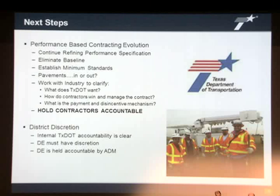District discretion, internal TxDOT accountability is clear. Ultimately, the public is going to be calling us. They're not going to be calling the contractor. The DE must have discretion, and again, the district engineer is going to be held accountable by administration.